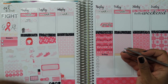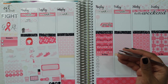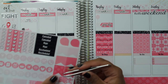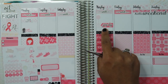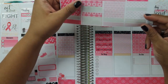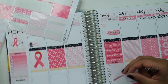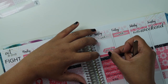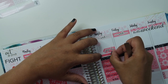So let's see what we have here. Do we have any parties, something or others? No, let's guess. Okay. So, actually, you know what? I'm going to put it right here. Should I layer? I think I'm going to layer another one of these. I'll layer a darker pink one. Yeah, because I can put that kind of in the middle and still leave a little space. And then we'll mark it.